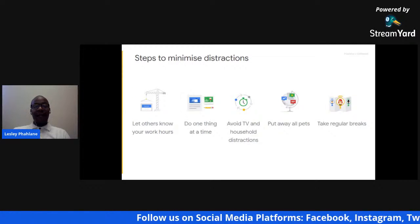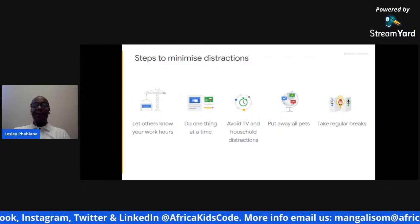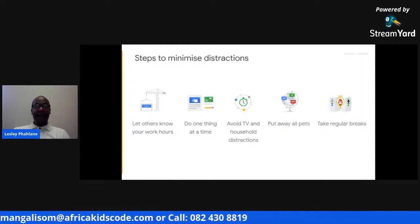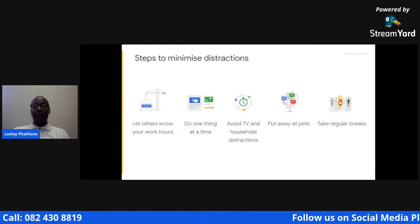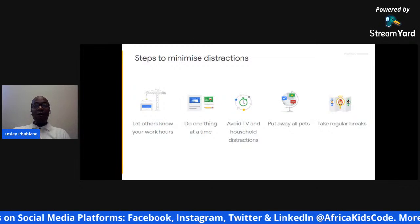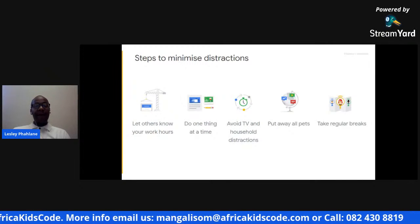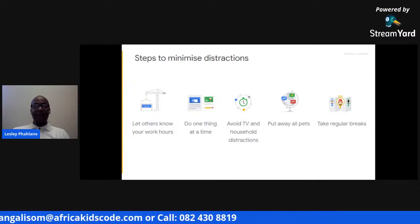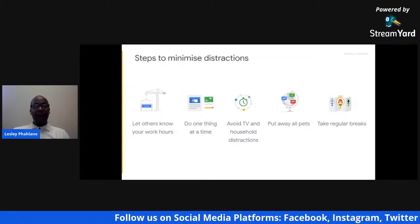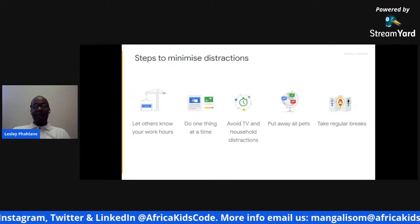Let others know your work hours. For example, if you have a partner, like in a long distance relationship, you have to tell your partner that you won't be available between maybe 8 to 12. If there's anything that they want to talk to you about, they can call you maybe at 12 o'clock midday, or they can call you after 4 p.m. That's when you knock off. If you have a family at home, neighbors and friends, let them know your work hours. That way they can speak to you at a time which suits both of your needs. This will not allow them to interrupt you. They will only talk to you about something that is urgent.